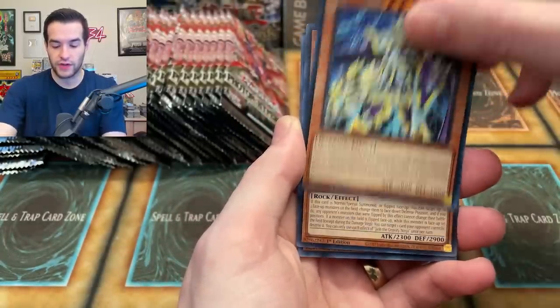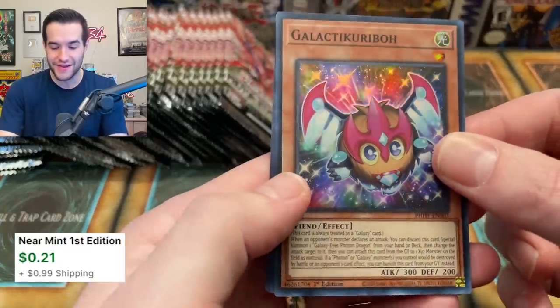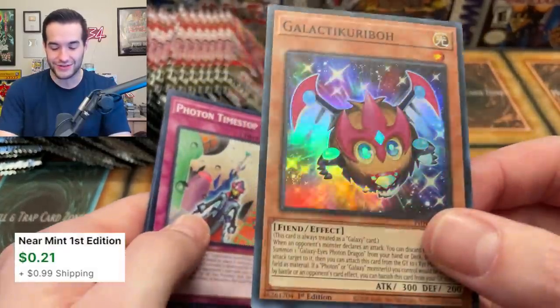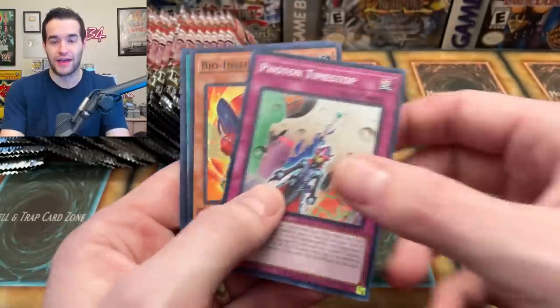Shell of Chaos, got Photon Emperor, we got Joe the Gravity Ninja, and Galactic Karibo, super rare. I love to see those super rare Karibos. That's awesome. That's a cool looking Karibo too. I'm a fan of that. It's not as good as the Magic Karibo. That's the best Karibo ever made, but second best maybe.